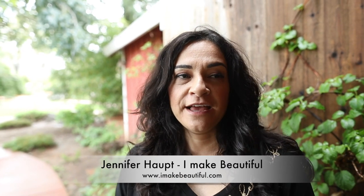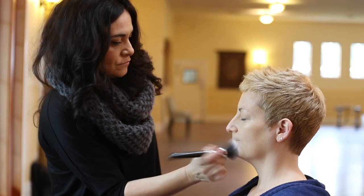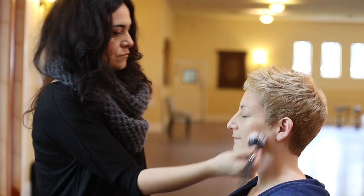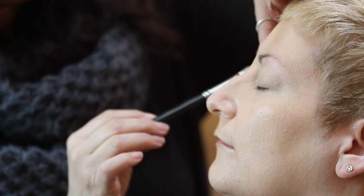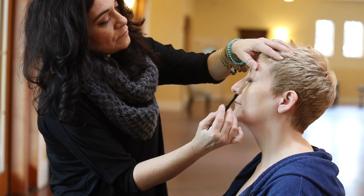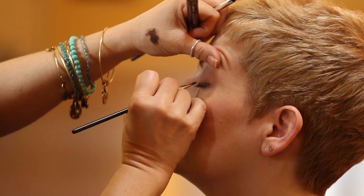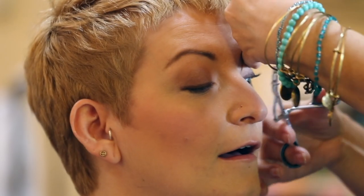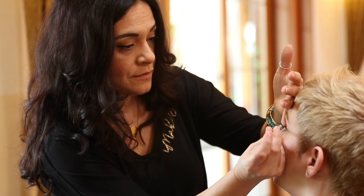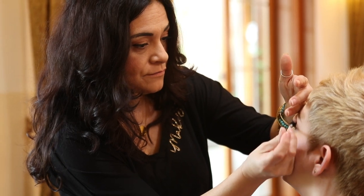We actually started out with a dramatic eye and makeup on her. She has really wonderful funky hair, and we did a faux hawk and just went with that theme. The flowers were amazing, so I did the makeup off the flowers to complement them. And then we just darkened throughout the day, and she has beautiful eyes.